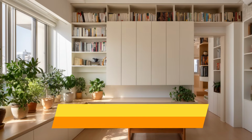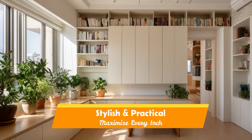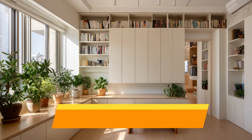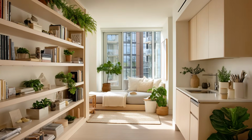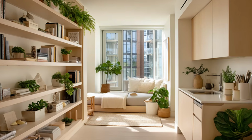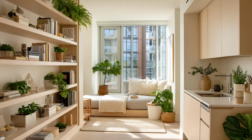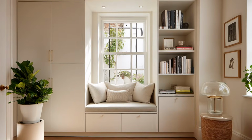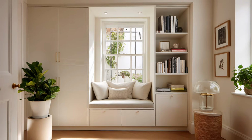Storage solutions in a micro-apartment can feel like a puzzle, but with the right strategies, you can maximize every inch without sacrificing style. Nancy Meyers interiors often feature clever built-ins. Think open shelving that doubles as display space for books, plants, or treasured keepsakes. When combined with closed storage like sleek cabinets, it creates a balanced, practical, and beautiful space.